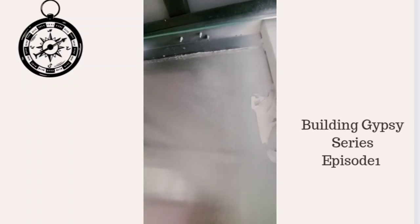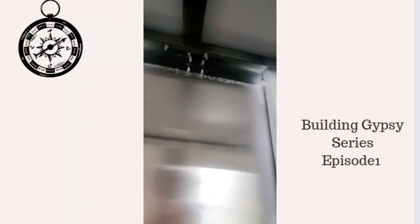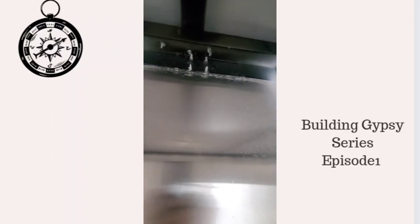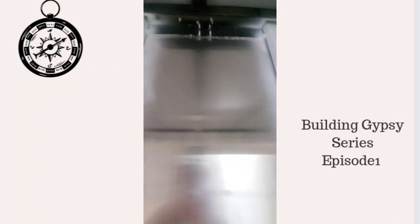I haven't done those 2 yet, but I did all of the ones on this side. All of those screws that are up there coming through the roof, I just went ahead and caulked around those also. I don't know if you can see it, but it's clear. So I went ahead and did that.